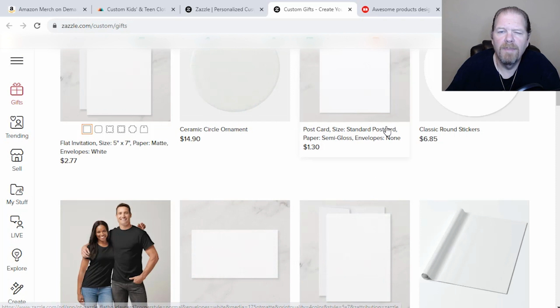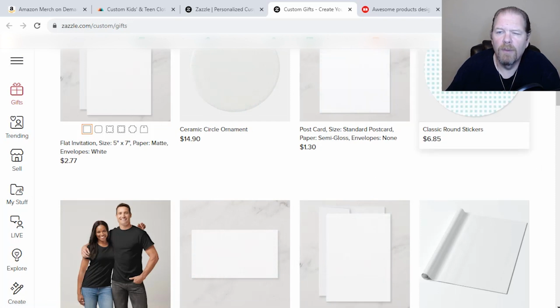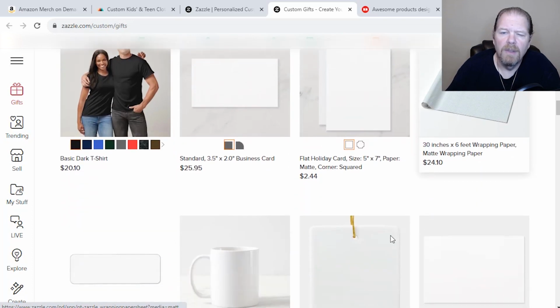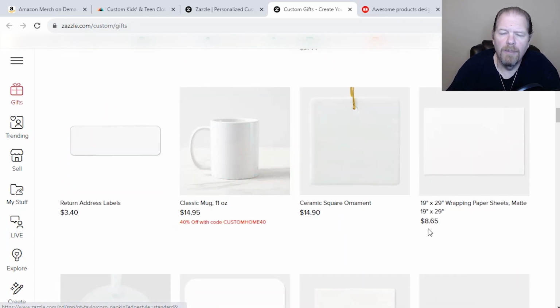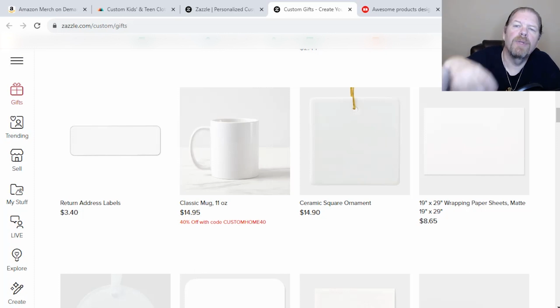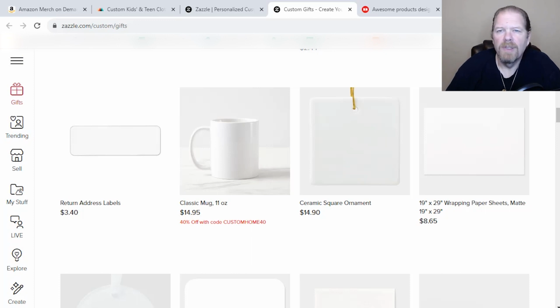Invitations, you can do. Let's see, right here, we've got the round stickers. So not just square stickers, but round, and business cards. Again, there's the mugs I was talking about. And so what they'll do is they'll give you a design space, and that's where you would upload your actual design. Now, maybe you're not a designer. Maybe you have about as much artistic ability as I do. Well, the good thing is there's plenty of people on Fiverr that will create these things for you.